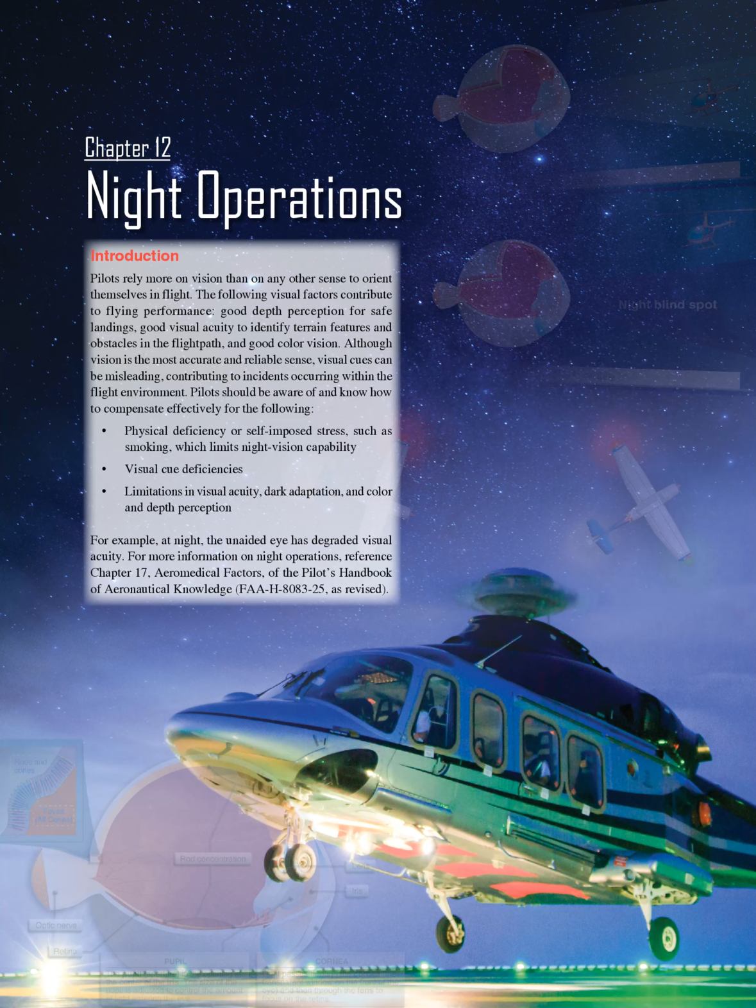Chapter 12 Night Operations Introduction. Pilots rely more on vision than on any other sense to orient themselves in flight. The following visual factors contribute to flying performance: good depth perception for safe landings, good visual acuity to identify terrain features and obstacles in the flight path, and good color vision.